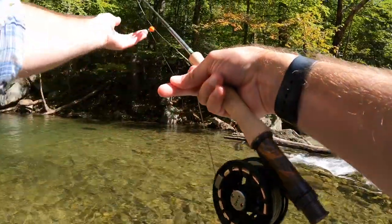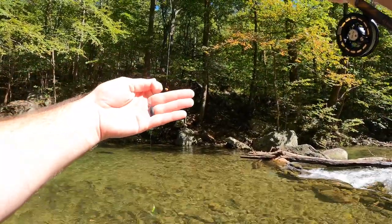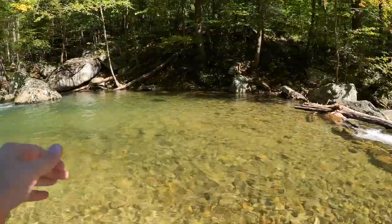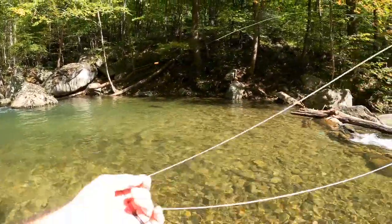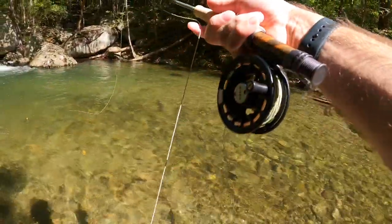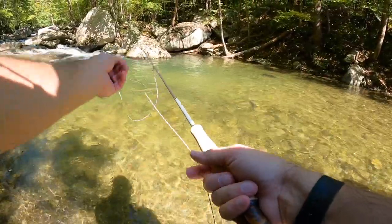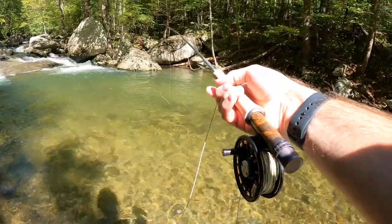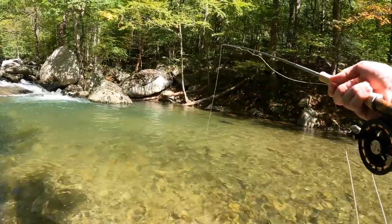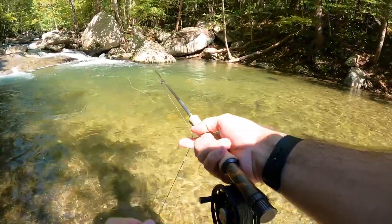All right, so we're set up. We have our strike indicator several feet down. We have a scud, pink, a split shot, down to the infamous greeny weenie. That's worked before in the past. We'll see if it does it again. Caught on the bottom. So the depth is probably pretty good as far as how far we have that strike indicator down.